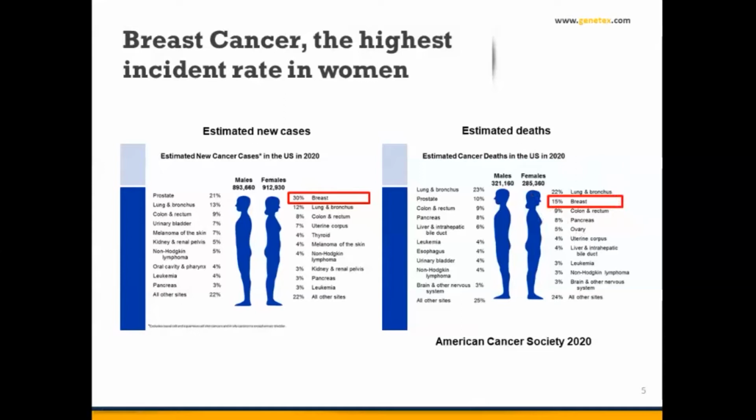And of course, in the past 20 years, the treatment of breast cancer has been significantly improved by many scientists who developed new therapeutic agents. And the 5-year survival rate is over 90%. But those patients now start to live longer, yet they still suffer from metastasis or relapse from the treatment.